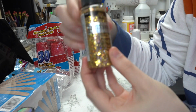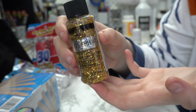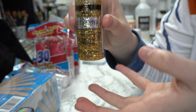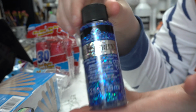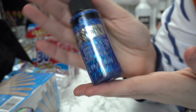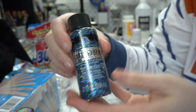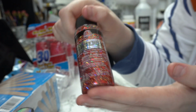So this is the Glitterific glitter paint. It's basically glitter suspended in a clear gluey liquid, so I fully intend on mixing this in probably with a similar color, so this would probably go into gold paint since it's gold glitter. But I did get various colors. There's a blue, this greeny teal color, one that's in between, a navy blue with green and it's very multicolored, this one. A red, because I thought that would look cool, and a purple.